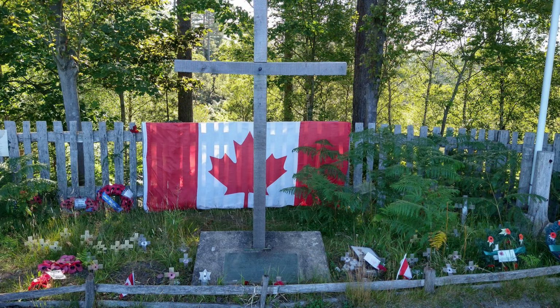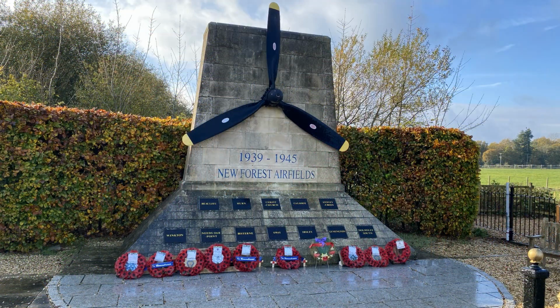So there's 5 more places in the New Forest where we can see reminders of World War II and the part that the forest played in it.